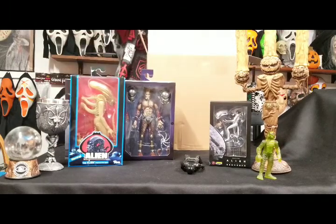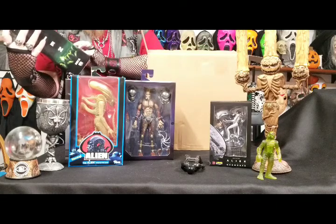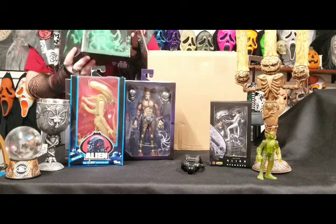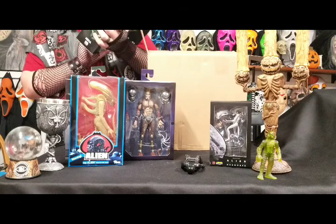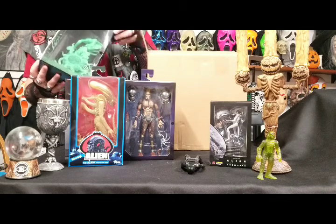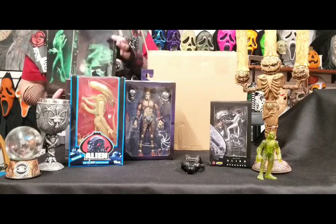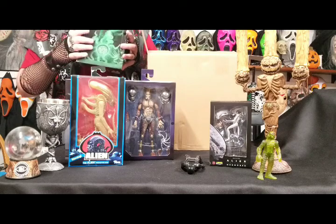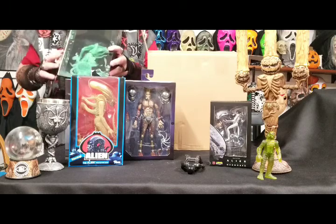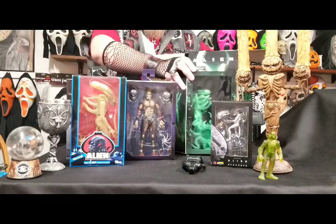So, I'm going to take this out. We got the Alien Big Chap, but this is the exclusive version that's the glow in the dark green. He's obviously going to be displayed loose. It doesn't have the box, it doesn't have all the stuff inside, which most of my figures I display loose anyways. But I should be getting a second one of these. I'm going to keep it mint in the box.